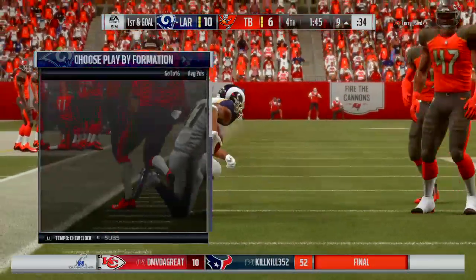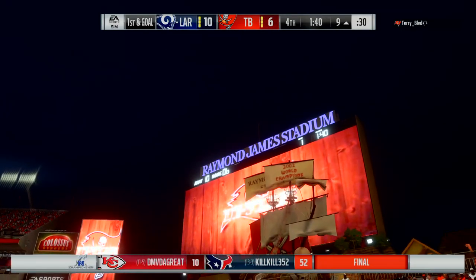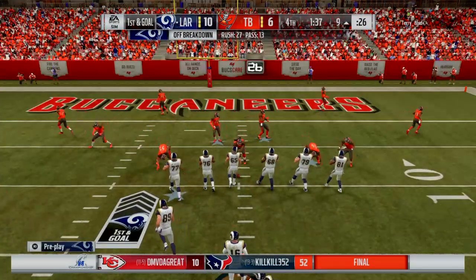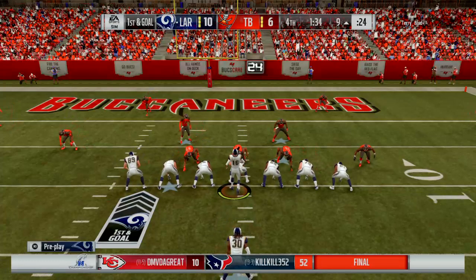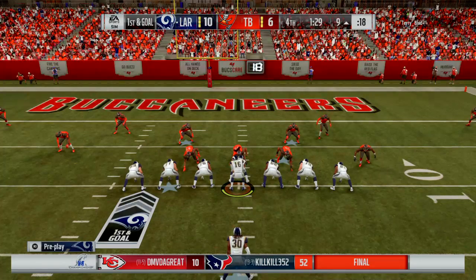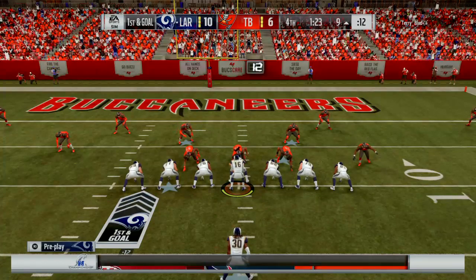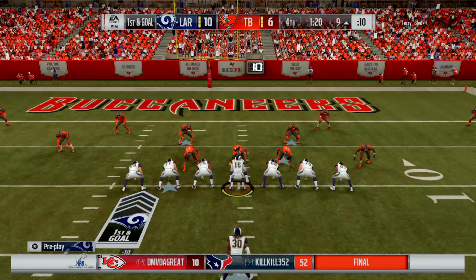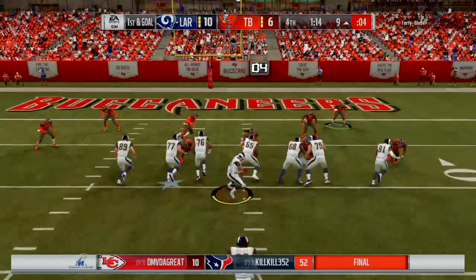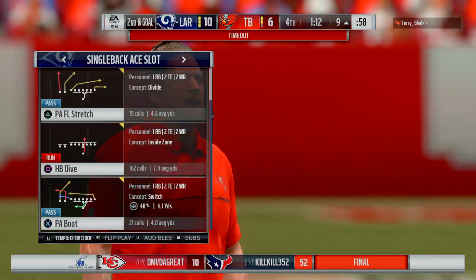But they picked up a little bit of yardage there, and now, in this situation, they should be in no hurry to run a play really fast. Let the clock wind down. It's 1st and goal, and a late touchdown at this stage could officially salt this one away. On 1st and goal, Gurley. And he is met at the line of scrimmage, and he goes down right there.